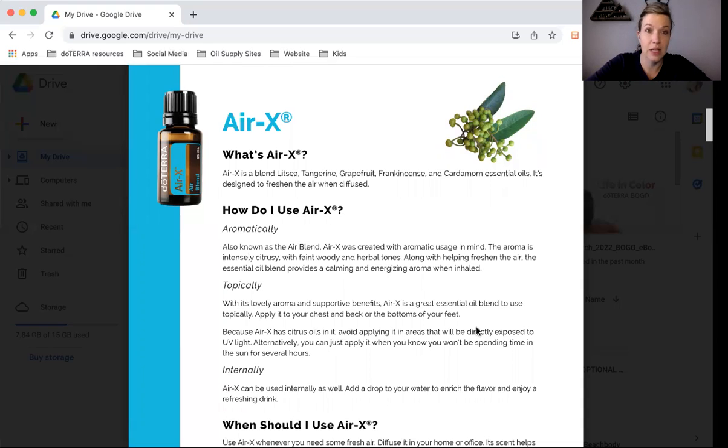I know a lot of people love Breathe. Breathe has cardamom in it, but we just use a lot of plain cardamom for that situation. Years ago, when we had really bad fires and it compromised the quality of air, this AirX is outstanding to diffuse during those times, just because all that smoke is irritant to your nasal cavity, causing other side effects. And so the AirX really just helped keep our house clean and pure and support that air quality.